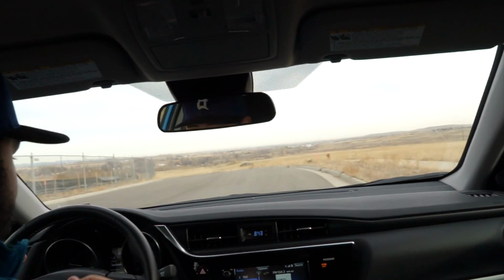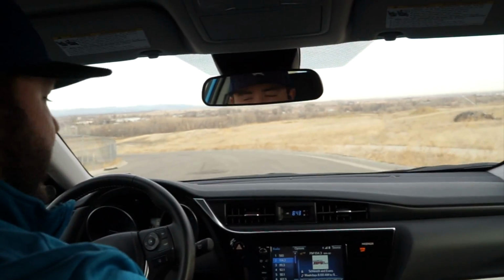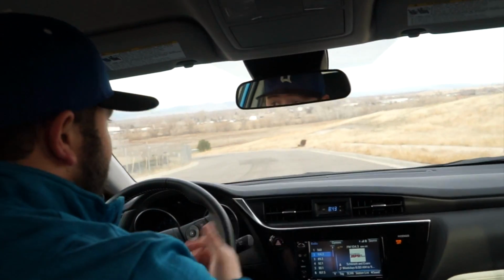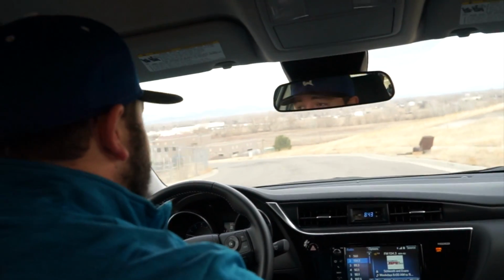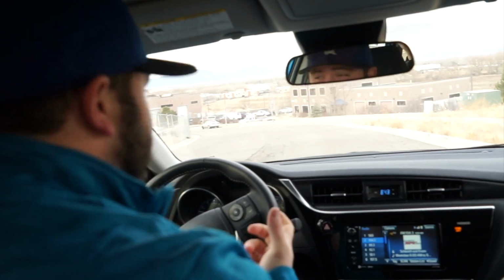I will say, and this kind of goes into our opinion portion, I think the engine's a little bit underpowered, especially here at our altitudes. You really need not a lot more power, just a little bit more power in order to make this car run, especially when you load any sort of passengers in it at all.